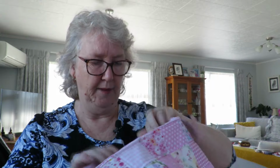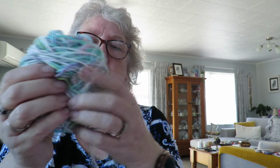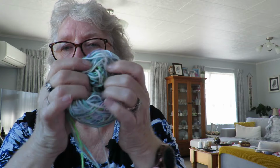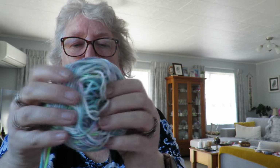And my second WIP is I bought this beautiful yarn. It's looking a bit soft now, but this beautiful yarn online on a sale platform called Trade Me that we have here in New Zealand, which is a bit like eBay. I found her when I was buying some heirloom flower seeds. I was looking that up and saw that she dyed yarn, and her yarn is really reasonable. It's about $22 for 100 grams. This is DK, but she also does some four-ply sock as well.